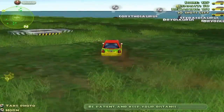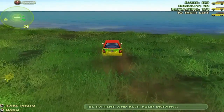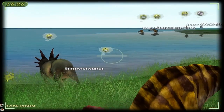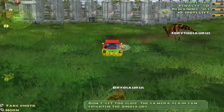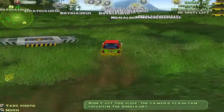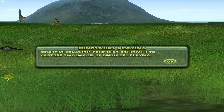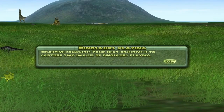Where's the next one? There. Perfect. Perfect. We gotta whisper. Gotta be quiet. Oh, did I... Oh, no! I must have woken him up or something. I don't think that I did. Inconvenient timing, maybe. Oh, there. Two of them sleeping. All right, your next objective is to capture two images of dinosaurs playing.